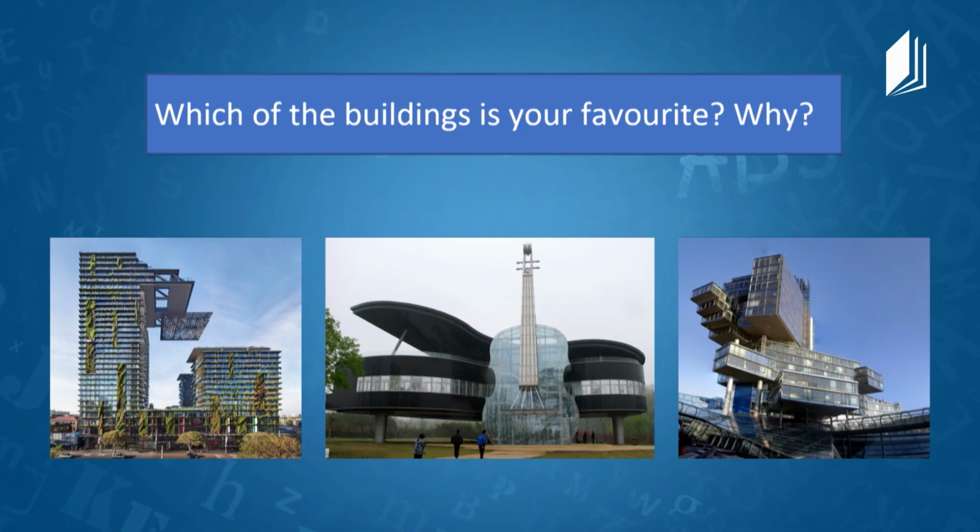Let's get started, Mr. Daryl. We are talking about construction again, and here we have photos of different buildings. Which is your favorite one and why? Well, from the photos, I'm going to pick the modern-looking one. Really? Do you like modern buildings? Yeah, I do like modern-looking buildings.